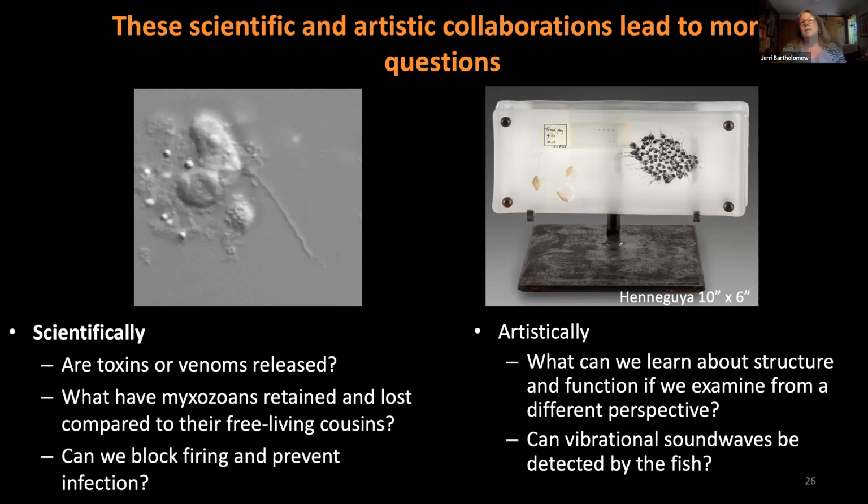So these collaborations, both scientifically and artistically, have led us to more questions. Science is a continuous process of asking questions. And scientifically, we're interested in whether during the release of these filaments or tubules, whether toxins or venoms are released as they are in jellyfish. We want to know what these myxozoans have retained and lost compared to their free living cousins on their road to parasitism. And practically, can we block firing and thus prevent infection in the fish host?